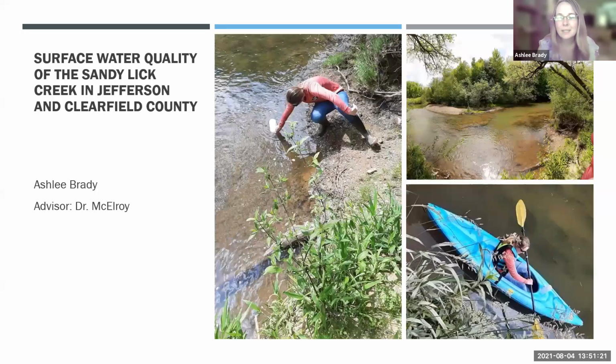Hi, everyone. My name is Ashlee Brady, and the title of my project is Surface Water Quality of the Sandy Lick Creek in Jefferson and Clearfield County. My advisor was Dr. McElroy. So these images are from this summer of me out collecting my water samples.